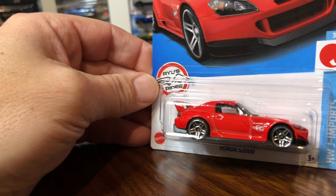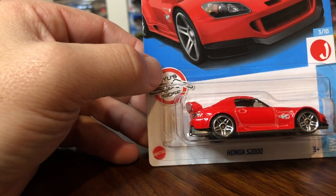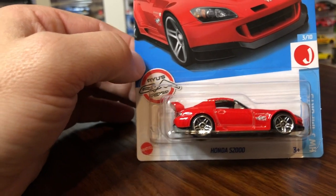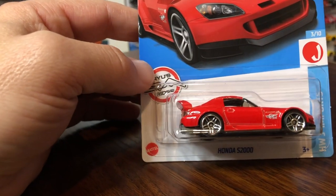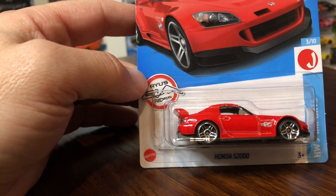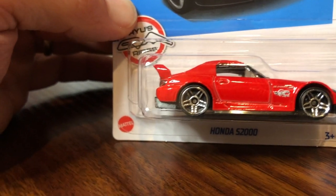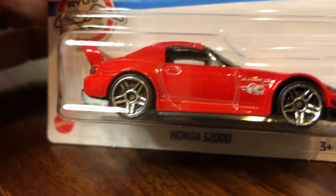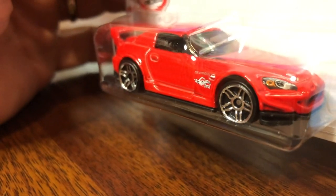His castings, especially in the JDM community, are some of the most coveted out there, and it's going to be a hole in the collecting community to not have him designing cars for Mattel and the Hot Wheels team. But get your hands on them if you can, because his castings are absolutely gorgeous, and this one is no different. It's in this beautiful red enamel. You can see the little tribute down here to Ryu on the side, the S2000 badging. You've got the headlights in the front, and the little Honda badge right up here on the front as well.